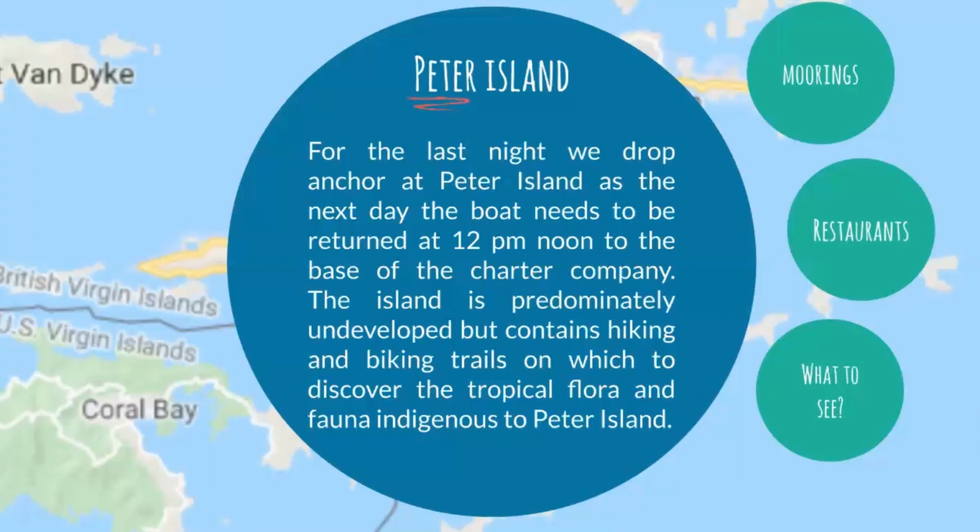So this island is really cool to finish off on because it's pretty undeveloped. However, there are a lot of wonderful hiking and biking trails. So imagine that you guys have been out on the water and you've got pretty burnt and you had a great time swimming, but you're planning on doing a nice hike and just sitting by a pretty tree. Peter Island is a place to do it. So let's talk a little bit more.